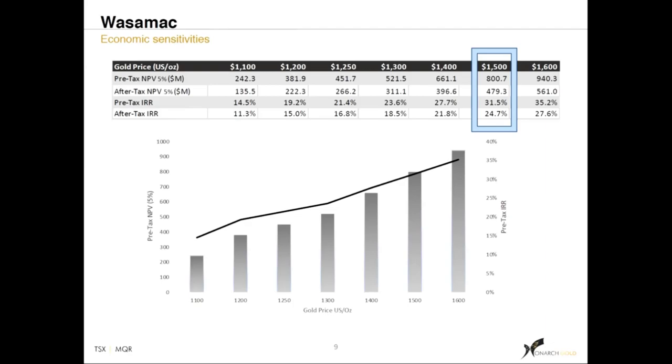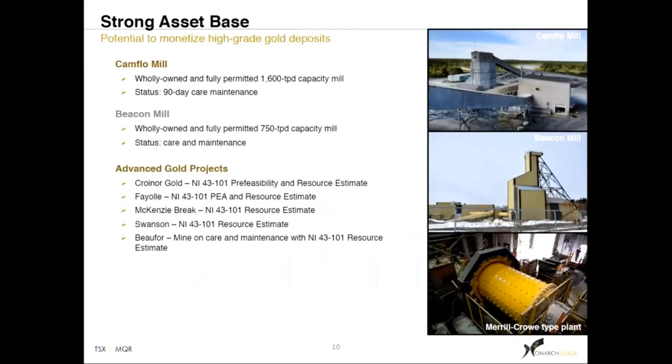People thought we were aggressive with a $1,700 Canadian gold. We're happy that the market proved us wrong or right. So this is to give you a better idea of how the project improves with the price of gold and develops a very good optionality on gold.